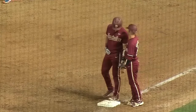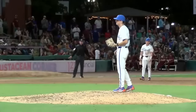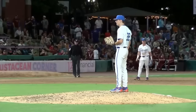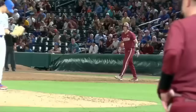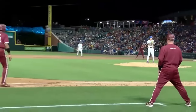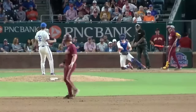of the night, intentional walk to Daniel Cantu. Yeah, by far the smartest thing that's been done so far. Cantu with five ribbies tonight, two doubles and a homer, and with first base open, they say, hey, put him on to face a guy that is hitless tonight, Marco Dingus, and he'll take strike one.